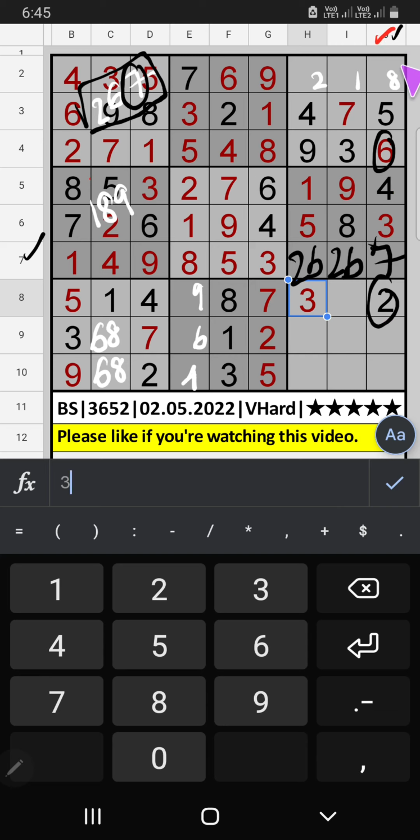Column J, 3 numbers are remaining, 1, 8, 9. Second row and 10th row, we have 9. So 9 can't come in these cells. The 9 is confirmed here. Then only 2 numbers are remaining, 1 and 8. It will come in one of the cells, we will confirm later.